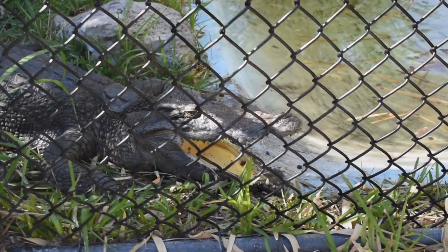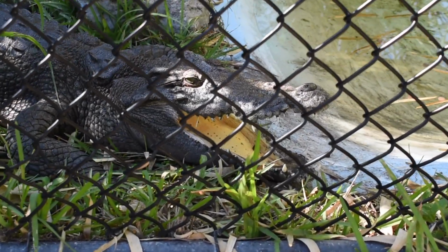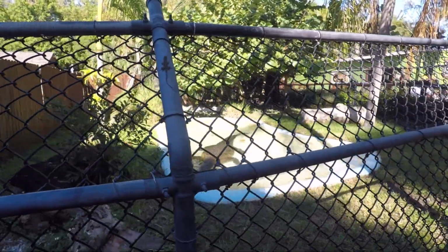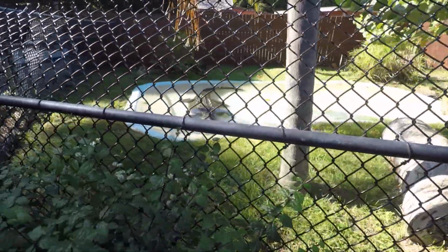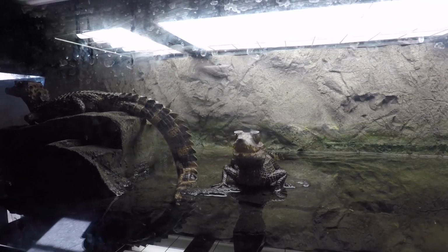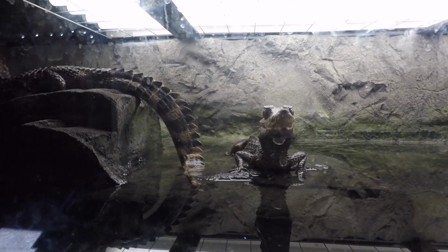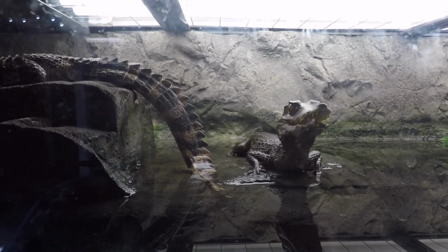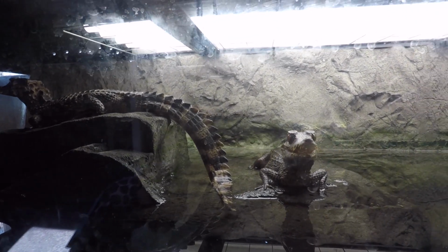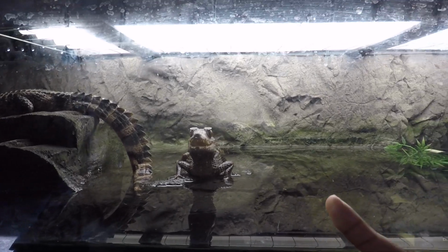Moving on to see more reptiles, there is also an American alligator, an American crocodile, and a Siamese crocodile. And there is an indoor reptile exhibit, so we're gonna go in and check that out. So right at the entrance, there are a couple of smooth-fronted caimans that don't even look real to me. But my husband is telling me that they actually sit this perfectly still. So I'm in a staring contest right now because I just don't believe this is real.